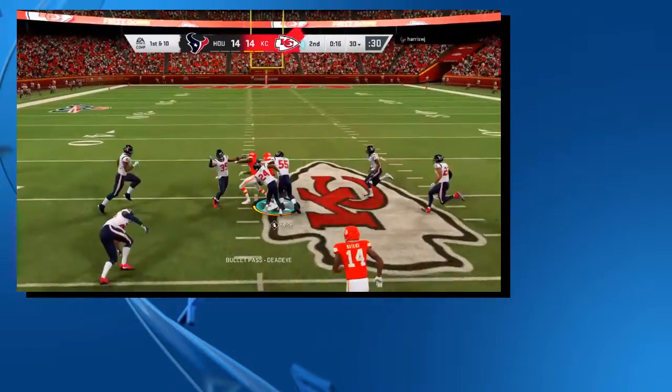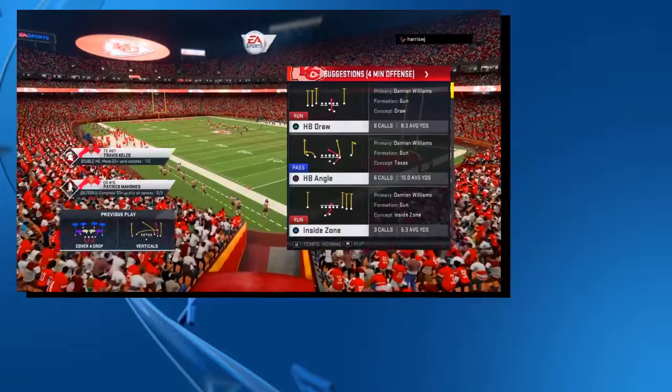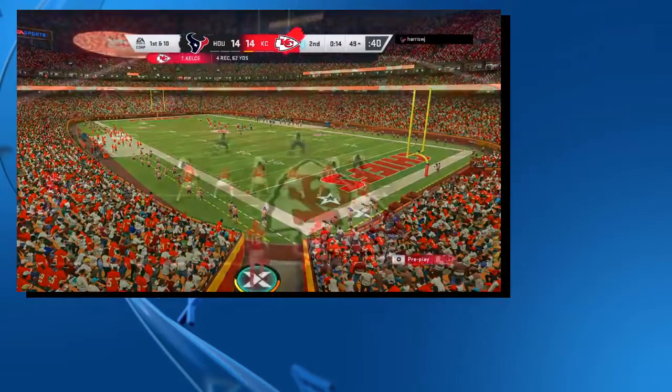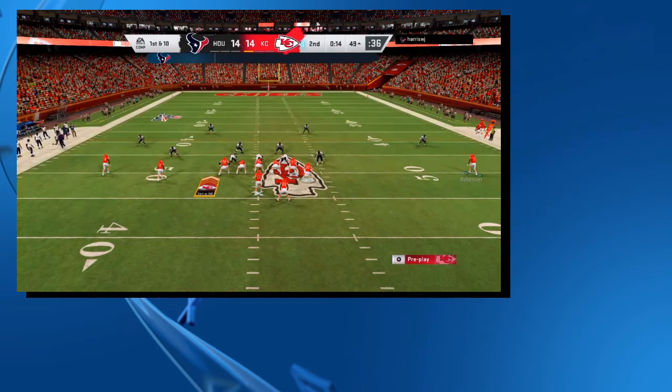The tight end Kelce has it over the middle. And he'll be taken down, but not before they work it across midfield. Now another timeout called for by the offense as they'll stop it with 14 seconds to go in this first half.